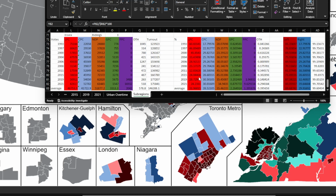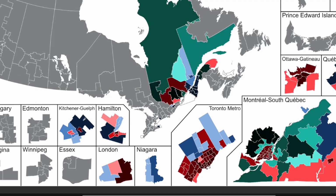But overall here, we have a very similar trend. It seems very unlikely, at least presently, that Windsor West could go anywhere of interest to the Conservatives. And it seems unlikely that they could lose Essex. So not impossible. They have lost it before. But the last 19 years of electoral history in Essex have been pretty safely Conservative. The one interesting one that remains is Windsor-Tecumseh.